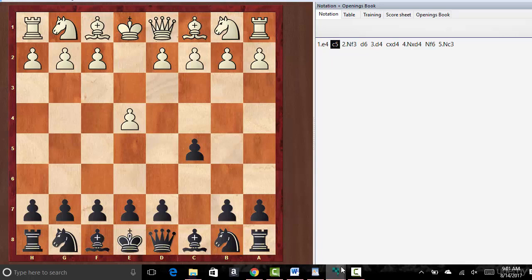You're counter-attacking in the center as opposed to just mimicking white's first move and having symmetry, which is considered a strong move, but it's more passive, whereas this is much more active. You're seeking active play as black in the Sicilian defense.